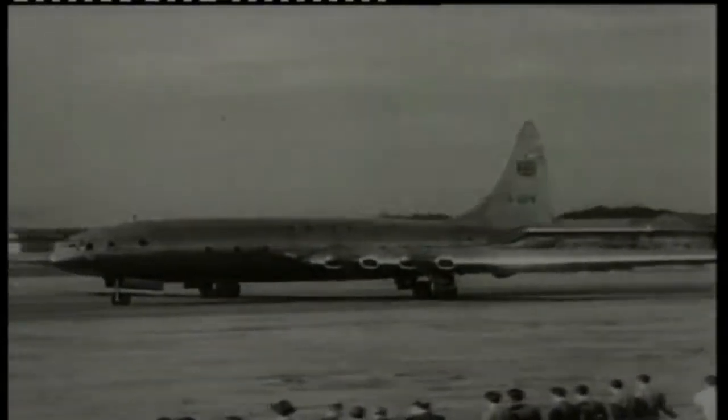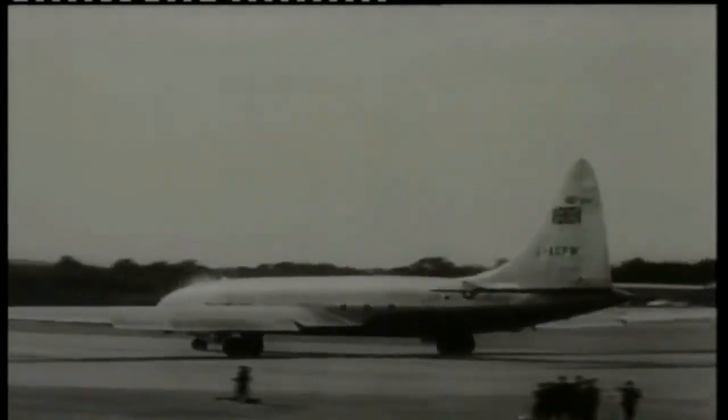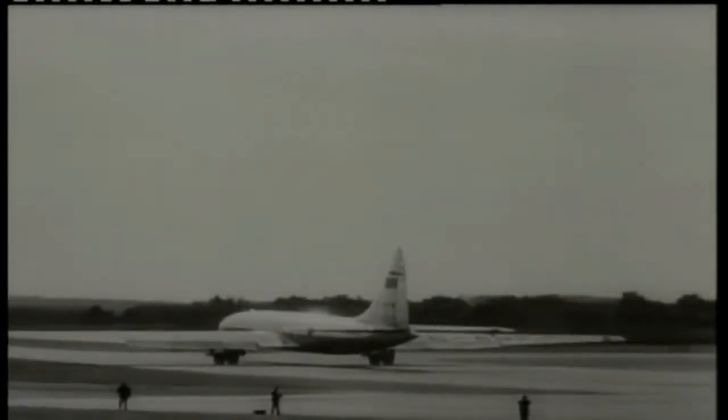A remarkable contrast is the 130-ton Brabazon. This enormous machine, with its 8 2,500 horsepower Bristol Centaurus engines, is of course the world's largest land airliner.